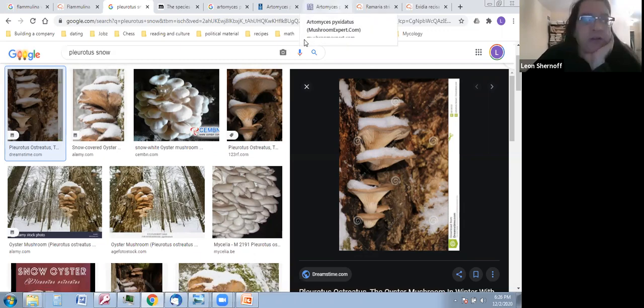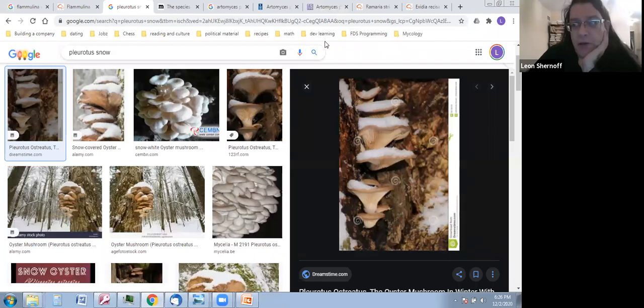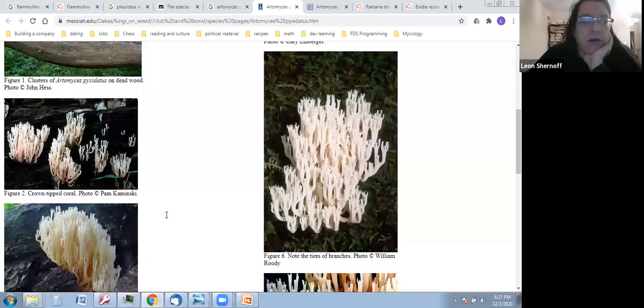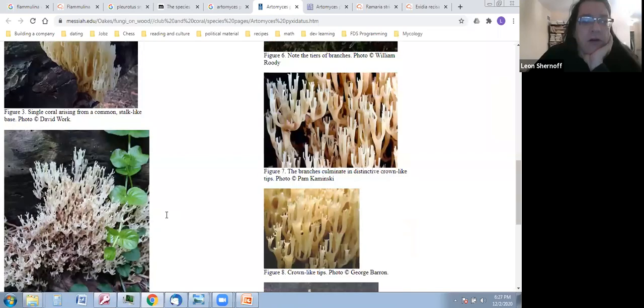Let me switch gears a little bit. So sort of going back to the tooth fungi, the Hericium thing. This is the sort of thing that we often call a coral fungus. A coral. And as you can see, these are logs. They're growing on wood.